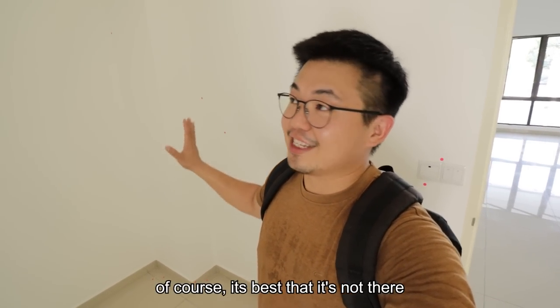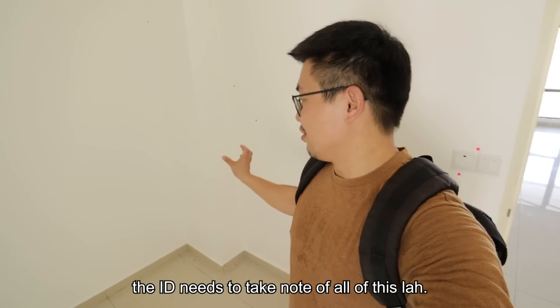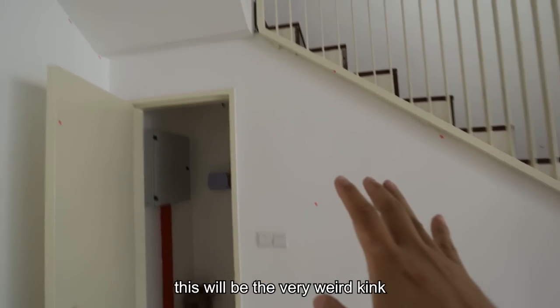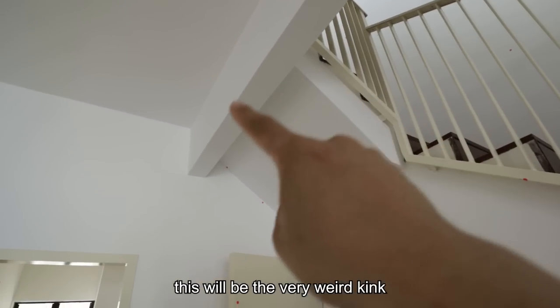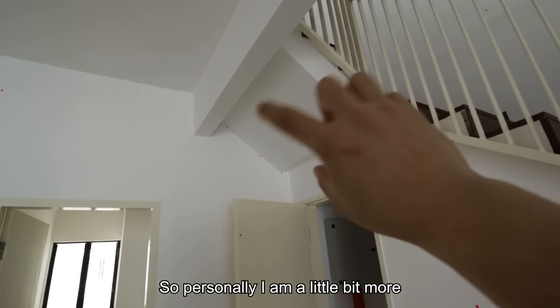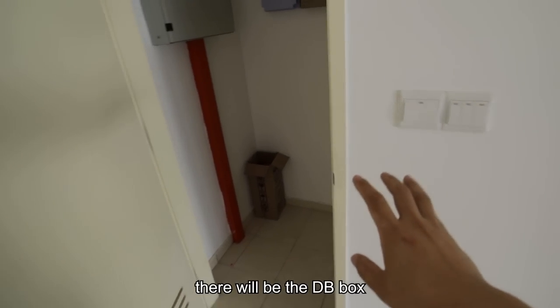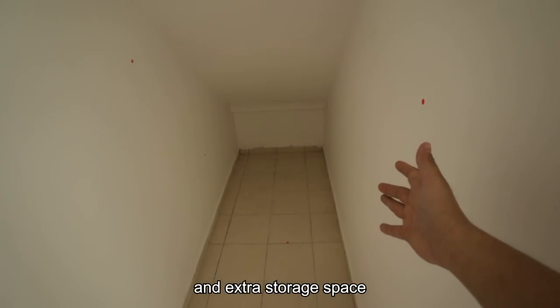Of course, it's best that it's not there, but if for structural, right, the ID needs to take note of all this stuff. Then right below the staircase, this will be a very weird king. Yeah. So personally, I'm a little bit more particular about this area. But anyway, right below the staircase, there will be the TV box and extra storage space if you need to.